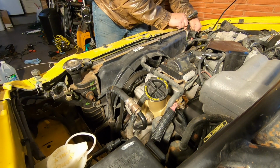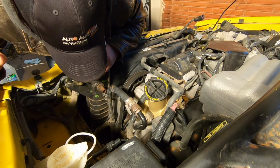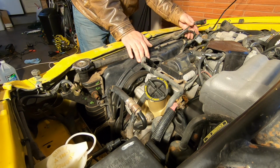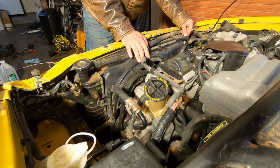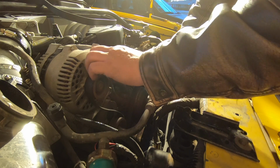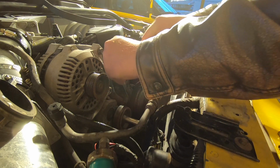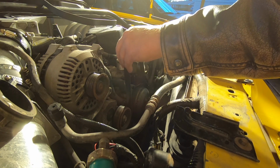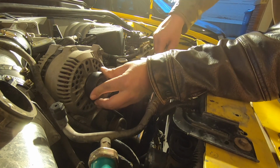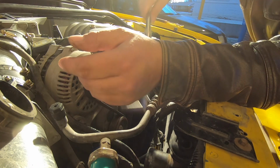There we go. Make sure she sits in the right spot here. All right. There we go. It's a start. It's a start. There we go. New belt is on.